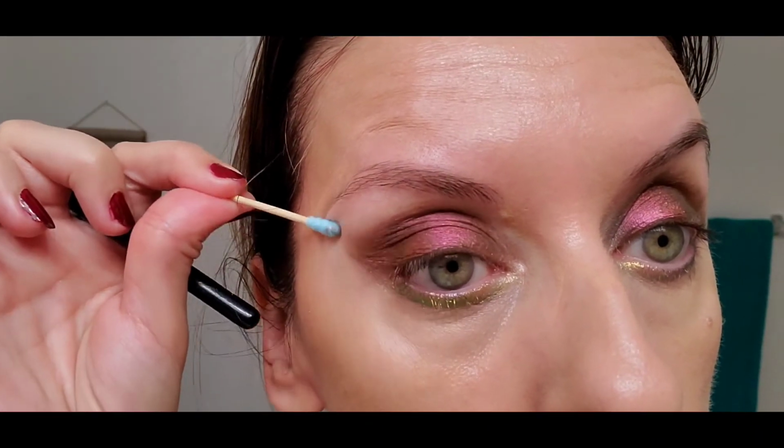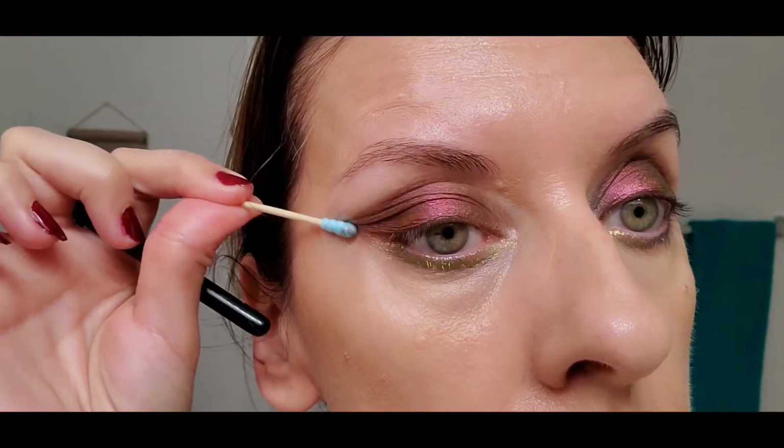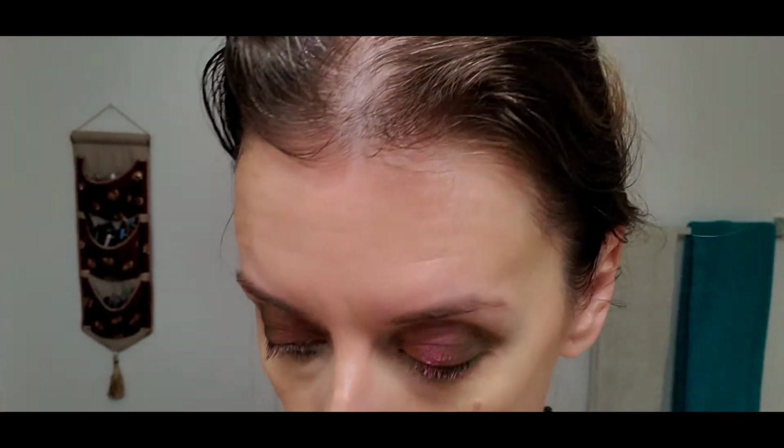If you want to extend it, and of course you may need to shape. If you need to shape, nothing better than a Q-tip.